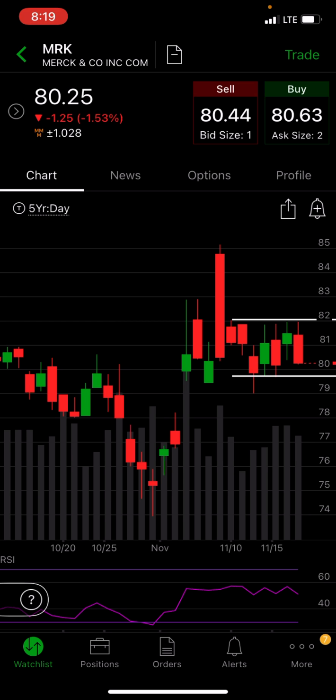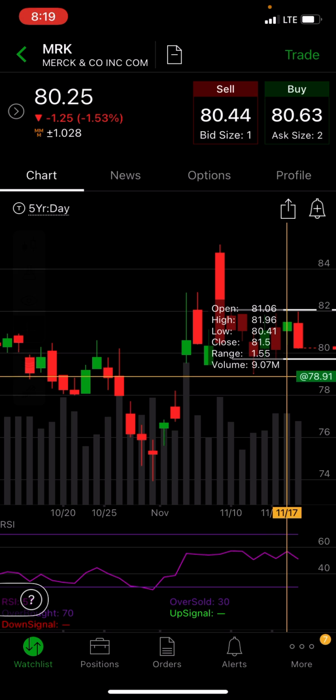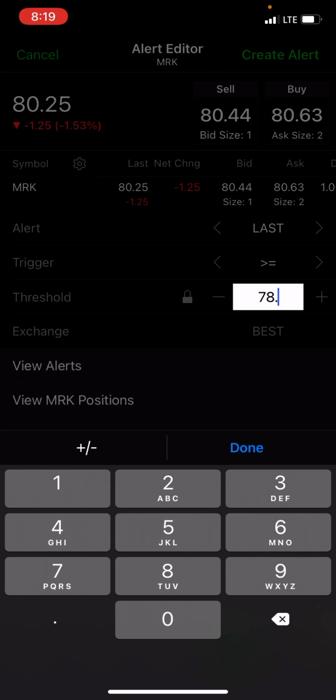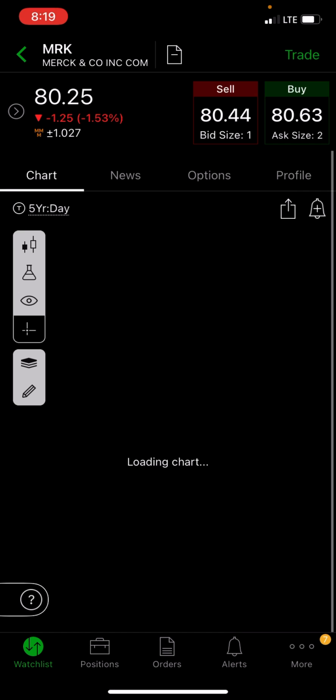Merck set up the bull case for me to break above that high, like $82. Let me set that right there. Let's go set the alert for 82 bucks. Let it trigger and continue to revisit and perform your due diligence.